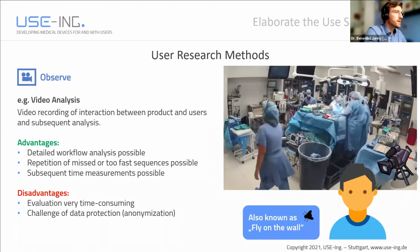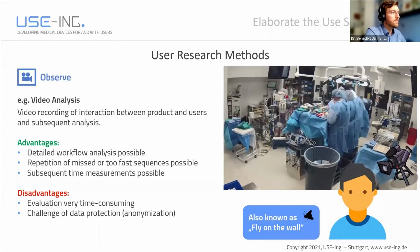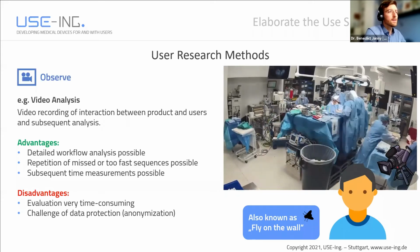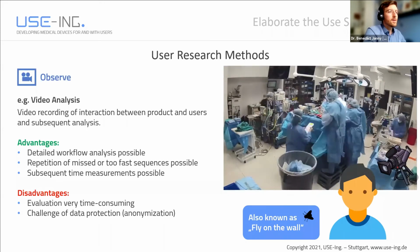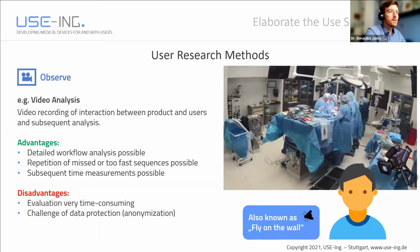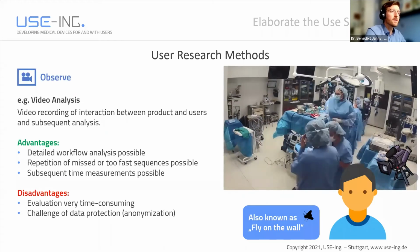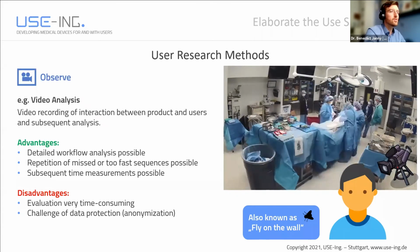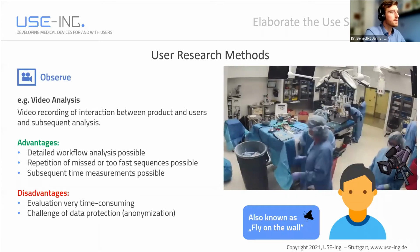So to finish the 3 categories, the observe category, one good example is a video analysis. As you see here on the right side in a time frame, we have a surgery on the open heart. So a lot of things are happening. A lot of users, medical staff is going in, is going out. The patient is moved. We have a lot of devices being brought into the operation room, being carried out. So it's very complex workflows, and the video analysis gives you the chance to make a detailed analysis, to rerun it and look at details.